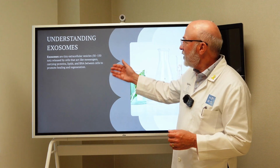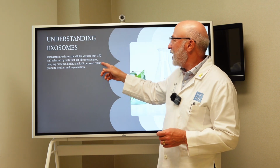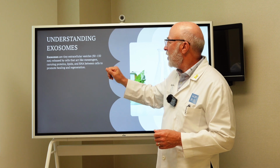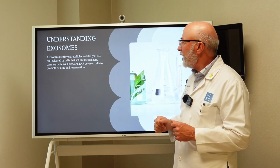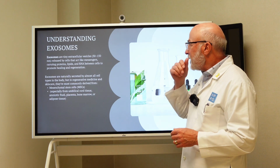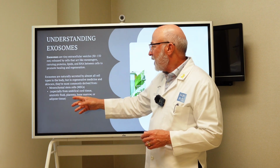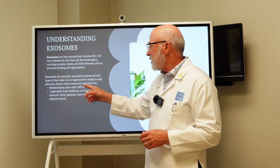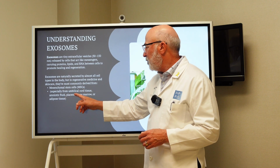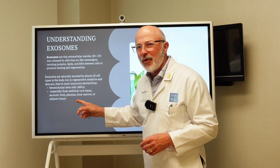So, exosomes are tiny extracellular vesicles released by cells that act like messengers, carrying proteins, lipids, RNA between cells to promote healing and regeneration. Exosomes are naturally secreted by almost all cell types in the body. They most commonly come from mesenchymal stem cells, specifically from umbilical cord tissue, amniotic fluid, placenta, bone marrow, or adipose tissue. But where does that come from?